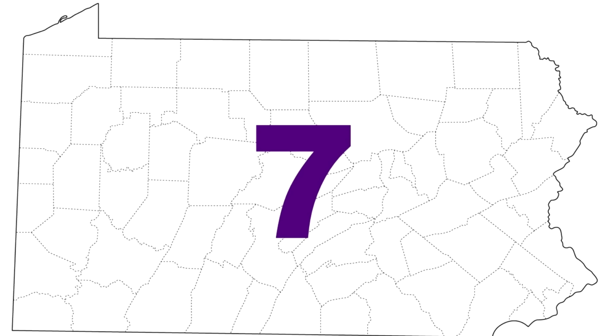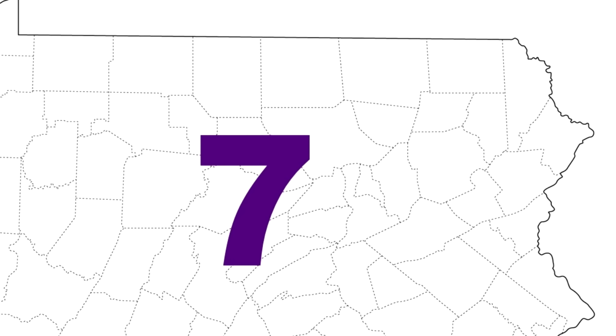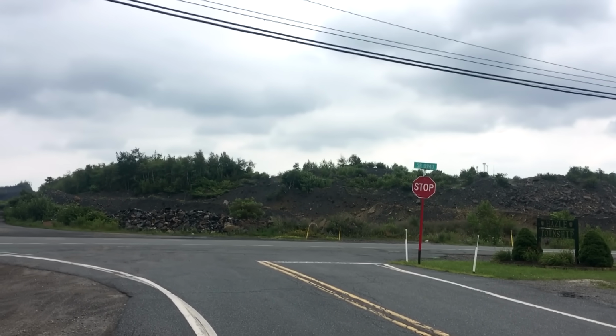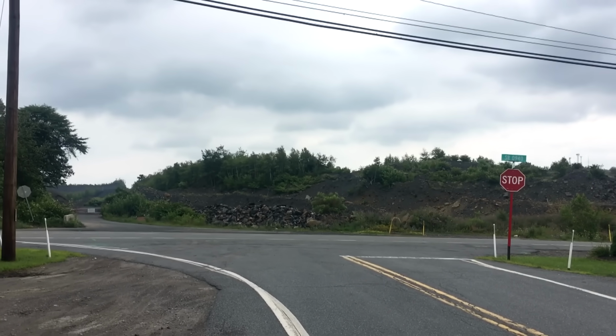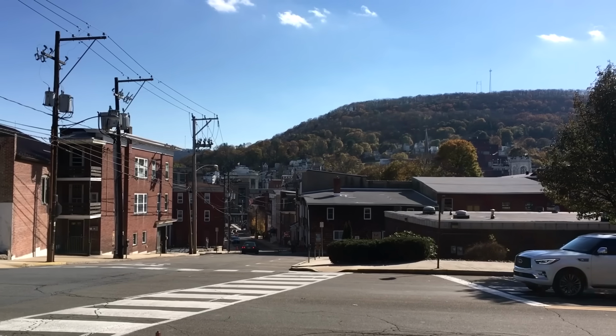For the next borough, we head to another economically depressed region with a remarkable history, the coal region, also known as the Anthracite region, or Anthracite Coal region. If you live there, comment what you call the region.